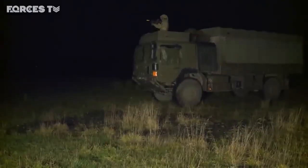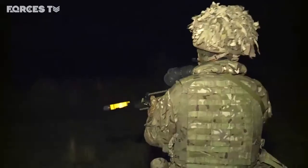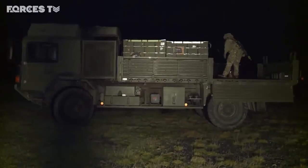The quick reaction force vehicles sit in a circle around the distribution point, scanning the darkness for any sign of the enemy. The transfer is going smoothly. But then... See them white lights? See if you can see through your MVGs what that is over there, mate.